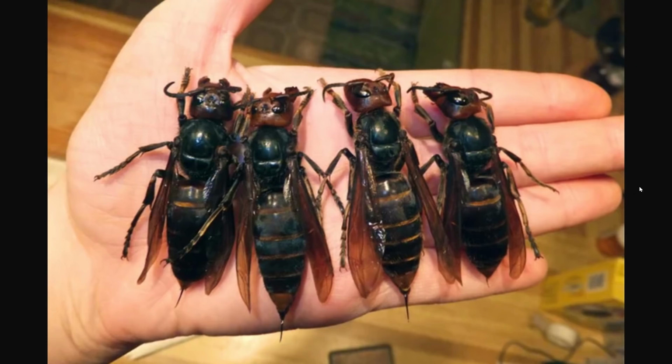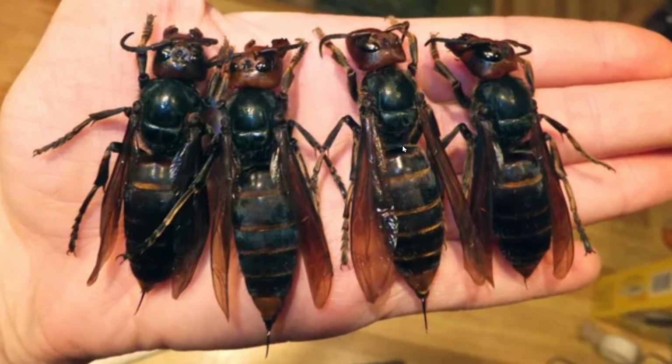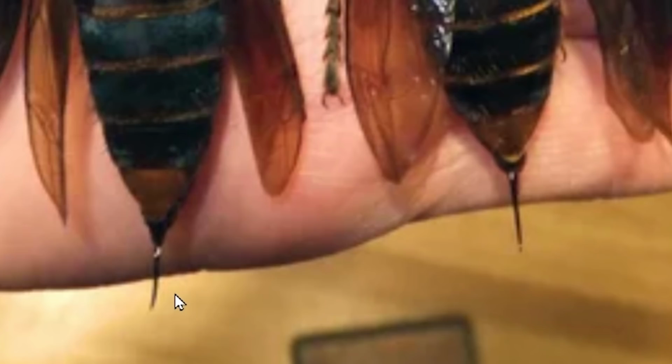These are Japanese hornets, which are the largest in the world. When they sting you, it actually produces a pheromone to call for other hornets to come and sting you. It's like a mating call, except instead of calling other people to come mate, they're calling other people to do this drive-by. Look at those stingers too. That is going to mess you up.